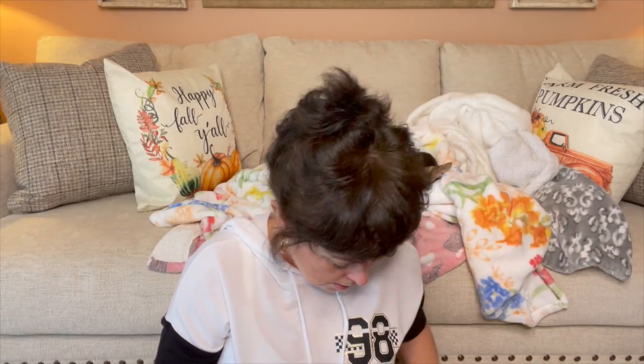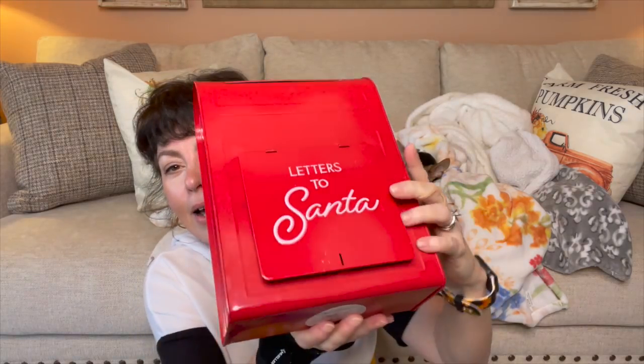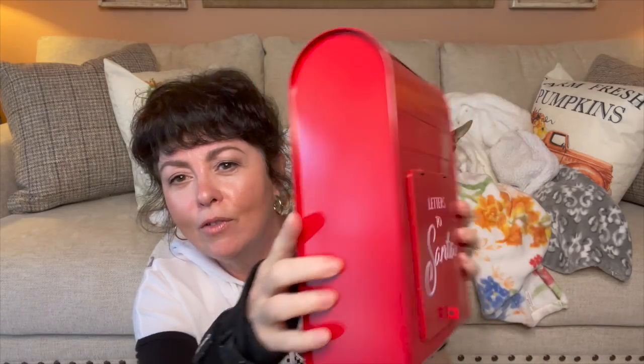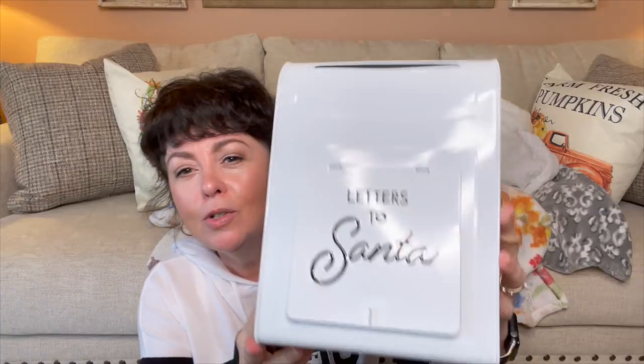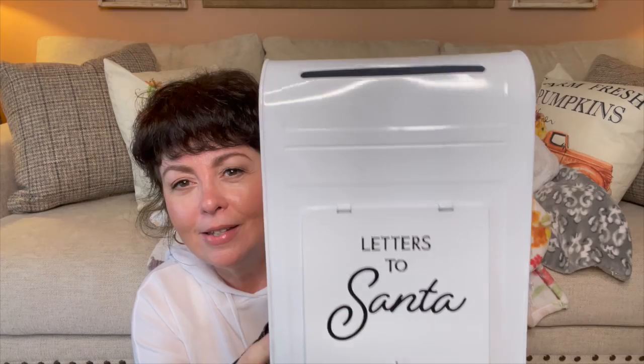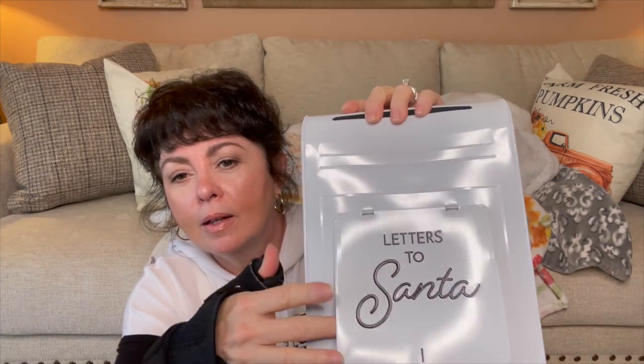Okay, I found this Letters to Santa in red. You can put your mail in here, and I think it looks like it. Oh, it does. It opens right here and it closes. I just have problems with my fingers. This was $5, so I have a red one. And then I thought, might as well get the white one. So I picked up the white one. And just like the other one, Letters to Santa. You can hang them on the back with these little hangers if you want. But they just pop open like that. How cute is that?